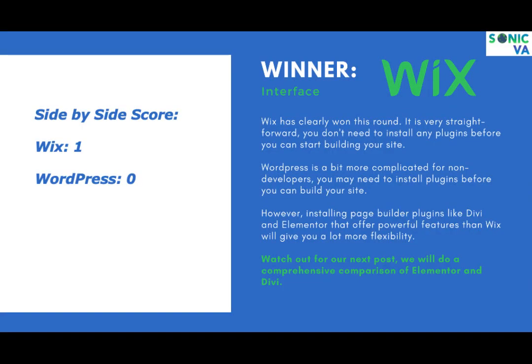WordPress has a visual editor. You can also do coding. Having a coding background, I do a lot of my WordPress stuff. Well, I'll look at the code and make changes there. But if you don't want to do that, you can just do it in the visual editor, which is pretty simple. Both are good, but I would say that in my judgment, the winner is Wix.